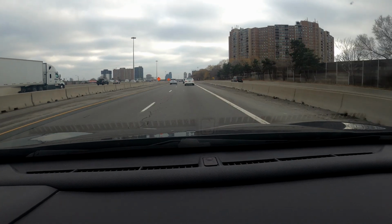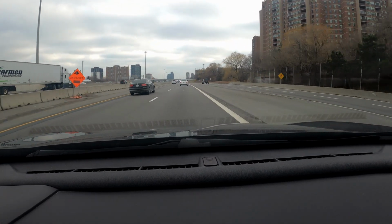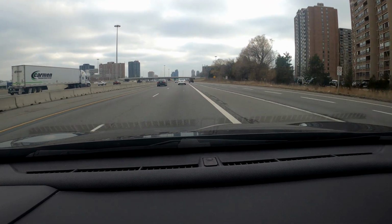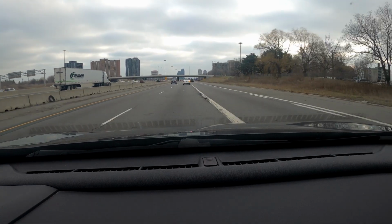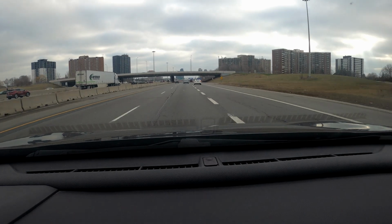Maintain a safe distance from the car in front of you. The ideal is 3 seconds, but me, I'll do like 3 to 5 seconds. So I feel very safe and I can relax more.